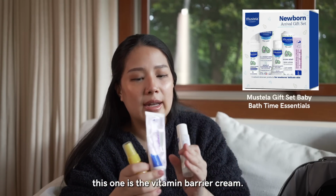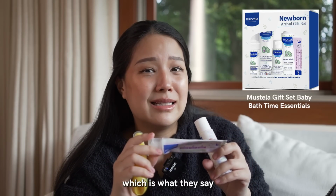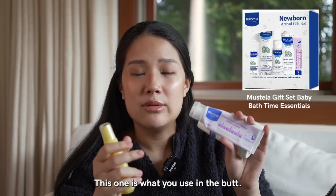This one is the vitamin barrier cream. Sometimes you get a rash, when it's a little bit red or whatever. This one is what you use on the butt.